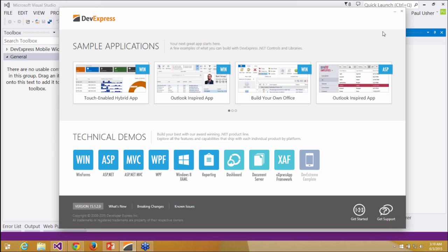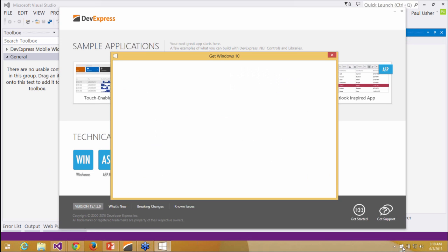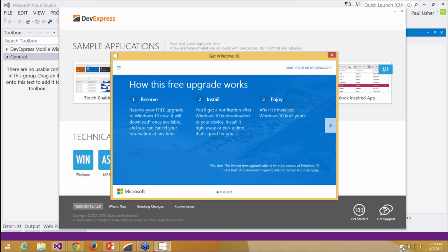Absolutely. Now, you did mention briefly before Windows 10. I don't know if you've noticed, but recently on my Windows machines, I've started getting this little Windows icon appear. And I decided to click it the other day, and hey presto, you can actually reserve your free upgrade already. So when it's available, it will just download and get ready for installation.